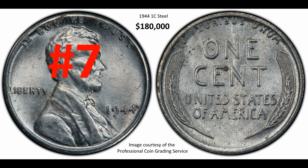Coin number 7 is the 1944 steel cent with a price record of $180,000. This is the opposite of the 1943 copper cent. This was supposed to have been made out of copper, but instead it was made out of steel. Just over a dozen of these 1944 steel cents are known, and this is one of the finest.